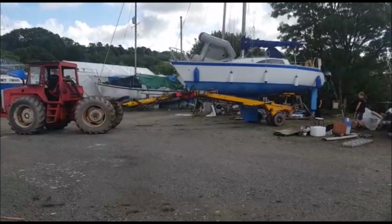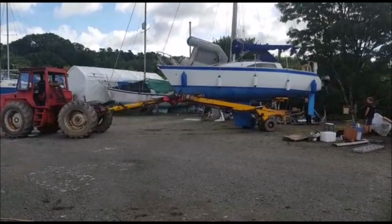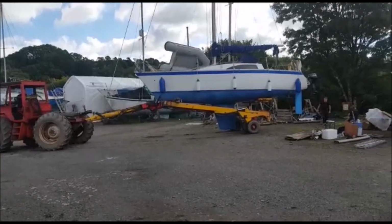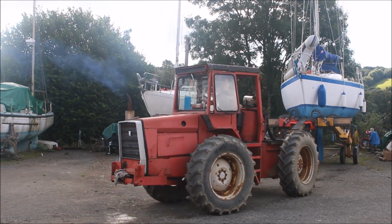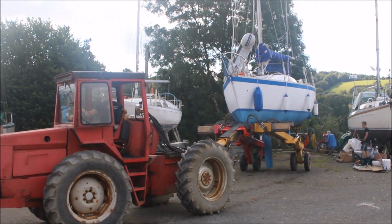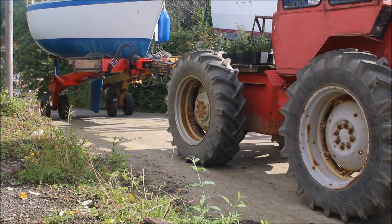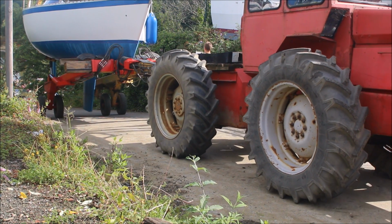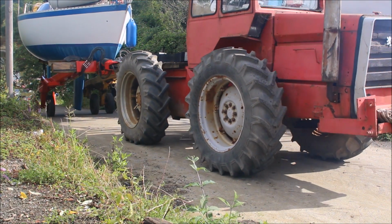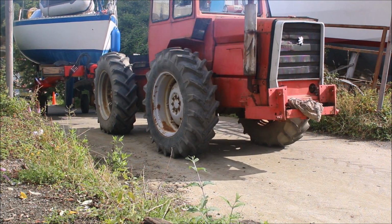So we got up in the morning and we did the final preps ready to leave, and we just waited for the tide to come in. So then the boatyard put us on the tractor and lift that they pulled us out of the water 18 months ago.